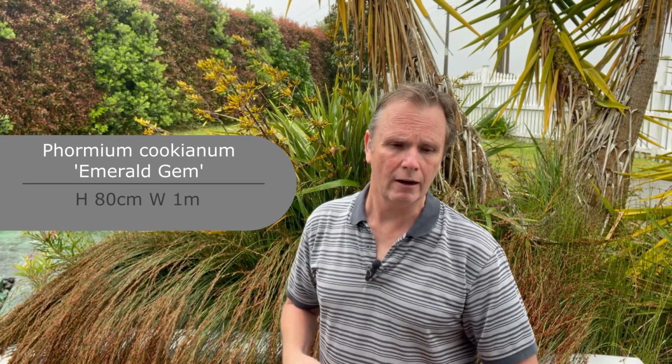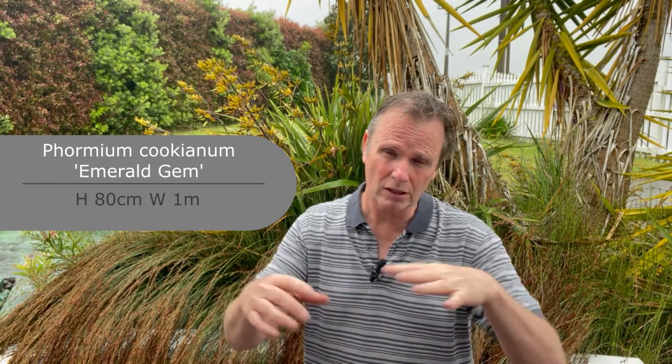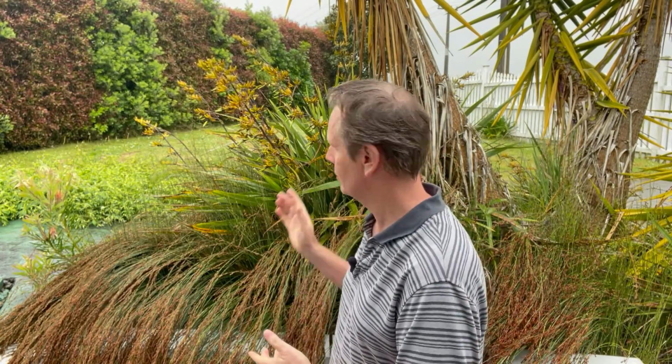This one behind me is the cookianum. This one's called Emerald Gem, so it's a cultivar of the original cookianum. There's lots of different varieties that will interbreed, but this one is a particularly good one. I like it. It grows to around 80 centimeters by around a meter, so it's a nice height. Whereas Phormium tenax grows to about 3 meters and about 2 meters wide, that's a very big plant.